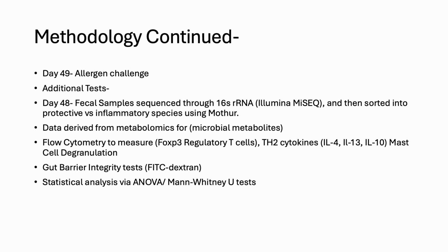They also did flow cytometry to measure the counts of regulatory T cells, and also a lot of cytokines such as IL-4, IL-13, IL-10. They also checked the mast cell degranulation, which is important because mast cell degranulation is a marker of anaphylaxis. The cytokines promote or suppress IgE production, and the FOXP3 regulatory T cells are important because they suppress allergic responses.